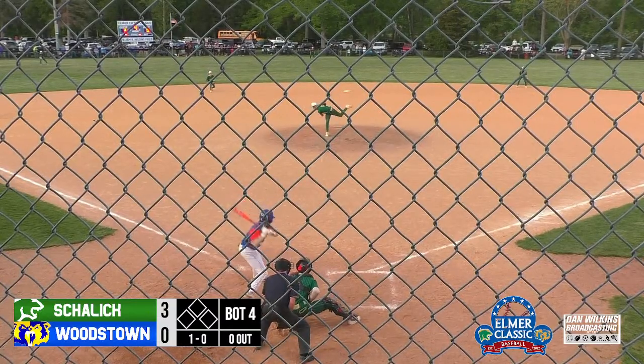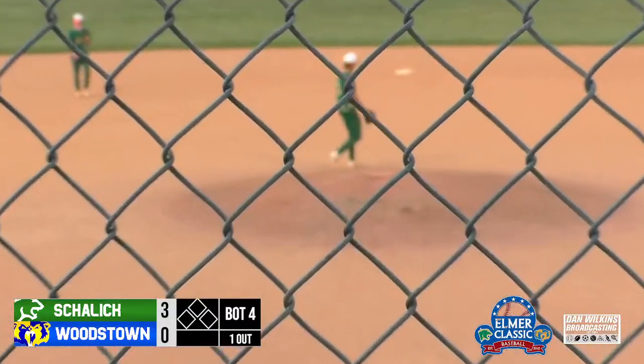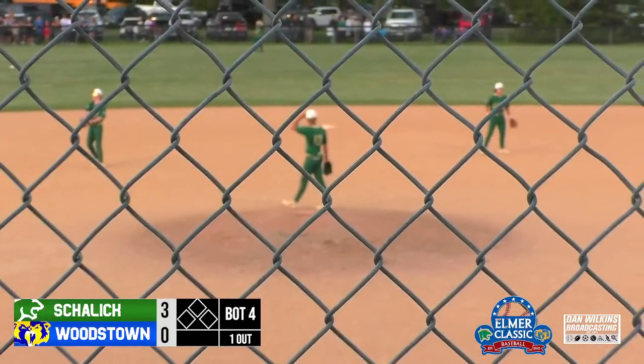2 balls, 2 strikes. Pokrovsky to Holmes. And a swing and a miss. Make that 8 for LP13. And he strikes out Holmes for the second time tonight to bring up Bielecki.